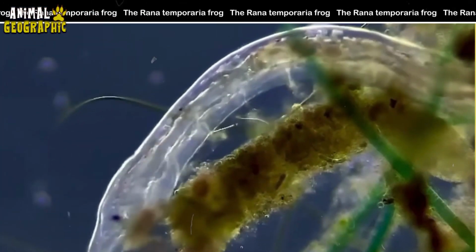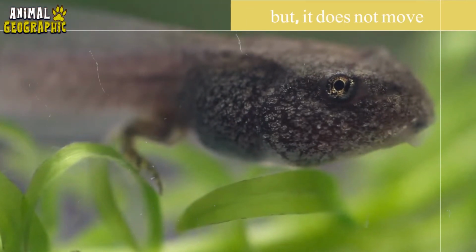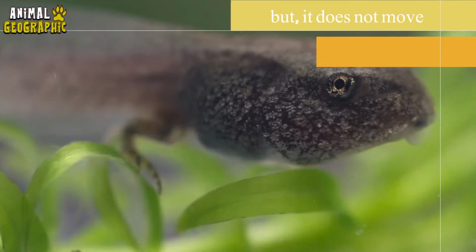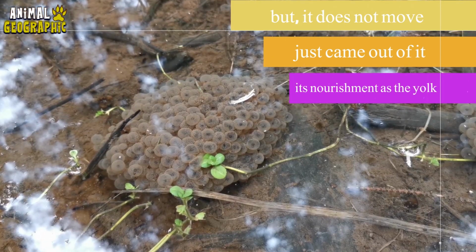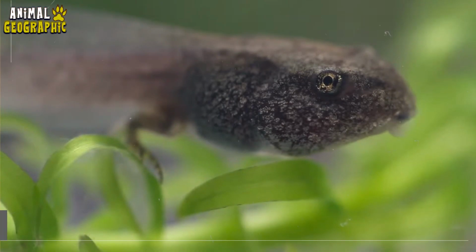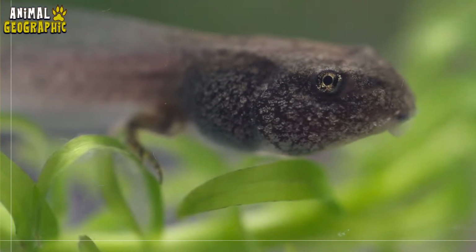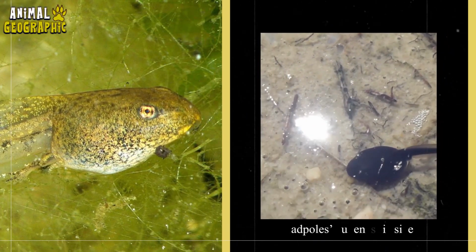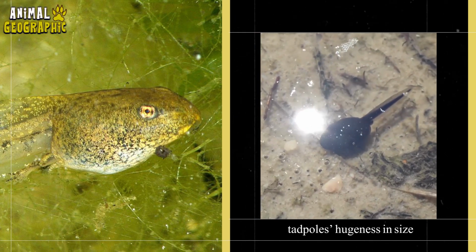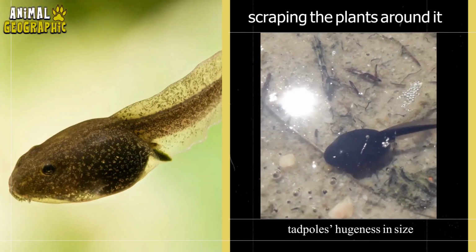By the 3rd week of its life, its nostrils become more visible, but it does not move and remains completely still next to the egg that it just came out of, through which it obtains its nourishment as it absorbs the yolk from time to time, so its body grows, and the weight of the tadpole increases. And with the last drop of the yolk completely consumed, the tadpole grows huge in size, as it's trying to get out of that phase stronger and bigger, and get its food from scraping the plants around it.